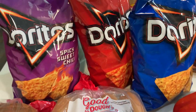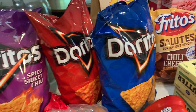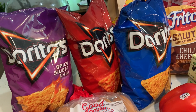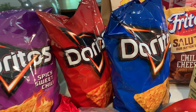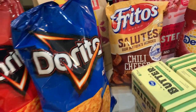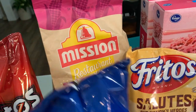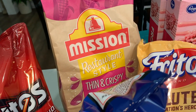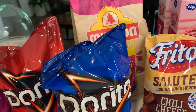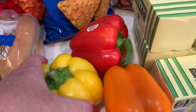They had, if you bought 4 bags of certain chips, they were $1.88 a bag, I believe. So I got the Doritos in 3 different flavors here, the spicy sweet chili, the original, and the ranch. And then the Fritos rounded out my 4 for that. These Mission tortilla chips were on sale for $1.88 a bag, and I had a dollar off coupon, so I made those 88 cents.